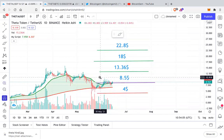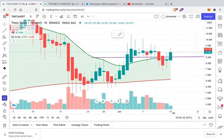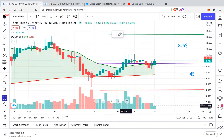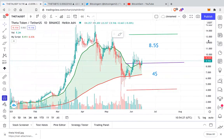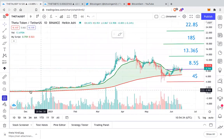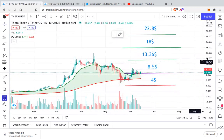So if we see the recent price action, it is trading above 8.5, and this is a good consolidation above 8.5 for a few days now, so almost a week. And hence this is a plus point for Theta. Overall, if we observe this trend, then Theta has stayed bullish throughout this year. It's been pumping since last year, and it's one of the strongest trending alts in this bull market.